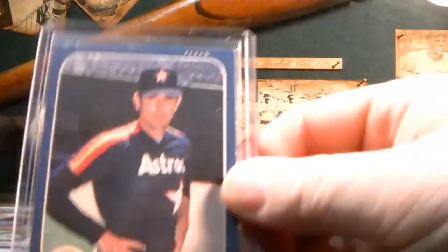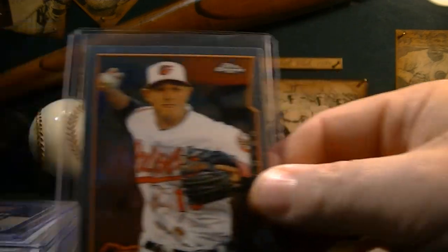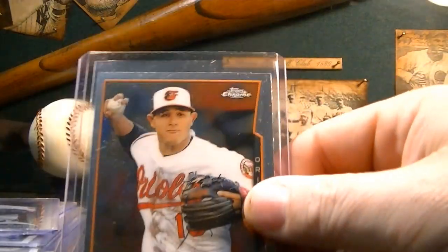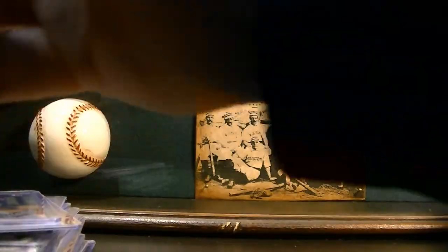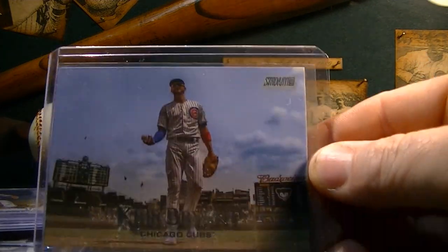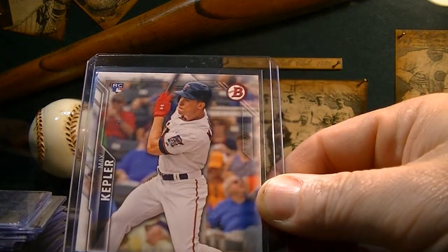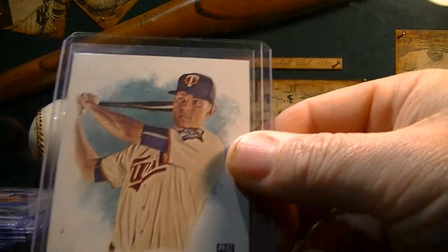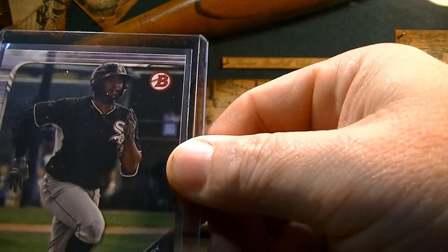There's another one, 1986 Nolan Ryan, Manny Machado, Future Stars Chrome. Two of those. Tedder Trammell, a couple of those. Walker Buehler Trophy Cup. That's a pretty cool Chris Bryant Stadium Club card. But, I mean, I couldn't pass these deals up. Max Kepler rookie card. There's a Ginter Kepler rookie card. There's another one. There's an Eloy.